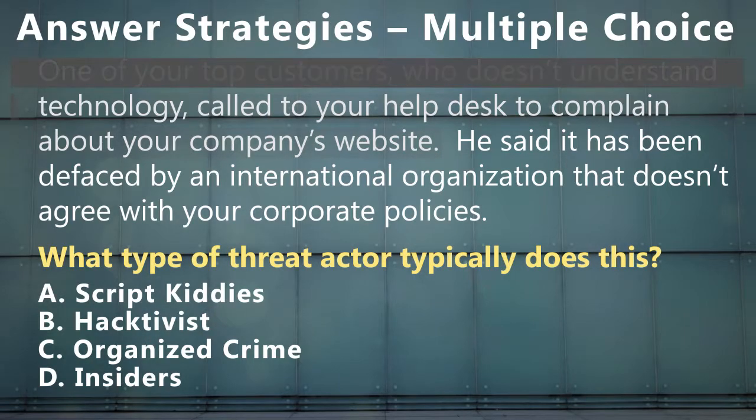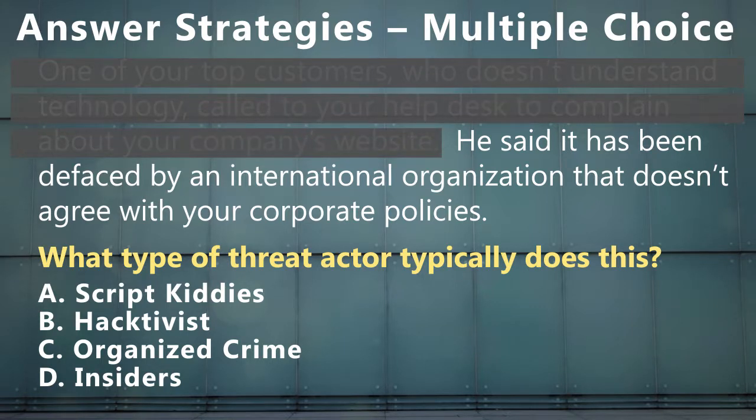So going through the tips that I just mentioned on questions, that whole first sentence is a distractor, but also look for some of those keywords. What type of threat actor, so I would circle threat actor. We're looking for a type of threat actor that typically does this. This is a good sample question to review these question strategies. Now let's go on to looking at what potential answers could be.